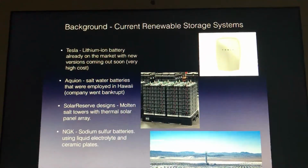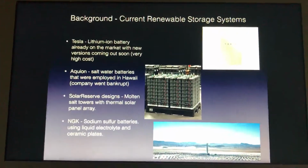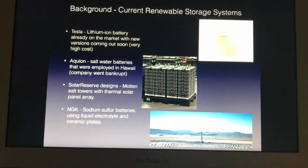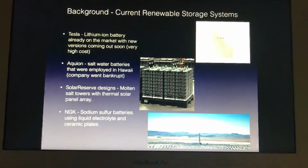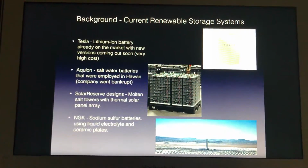So current renewable storage systems that are available at the moment are the Tesla battery. These lithium ion batteries are already on the market, with new versions coming out quite soon, I believe. They're very high cost though, and this is something that's not feasible for a lot of people.